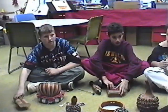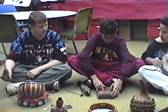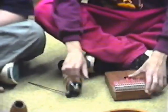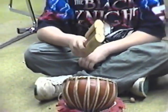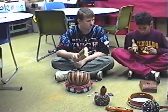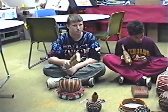Elliot is playing the kalimba, which is sometimes called the thumb piano. Now we're adding the rain stick.